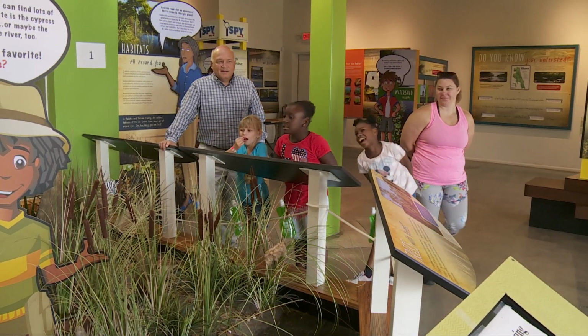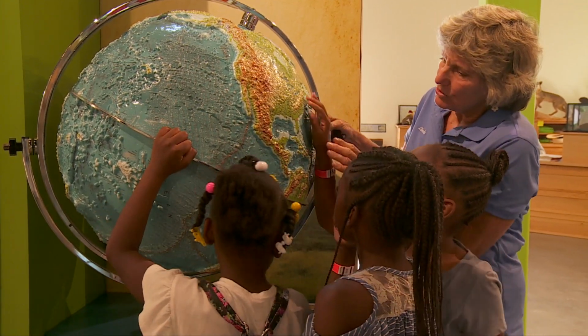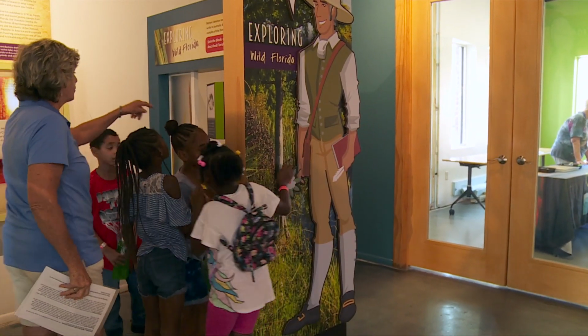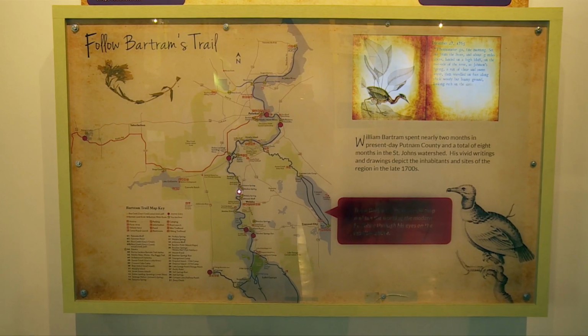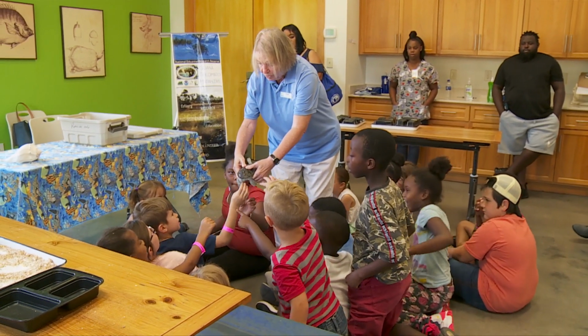And here we are at the St. Johns River Center, located on the beautiful riverfront here in Palatka. This educational facility is for people of all ages, and you can see the second graders here are having a wonderful time exploring different areas where the River Center provides them education on the natural resources and history of Palatka.